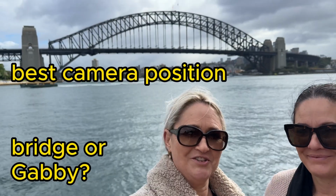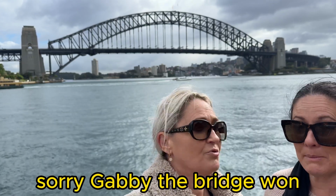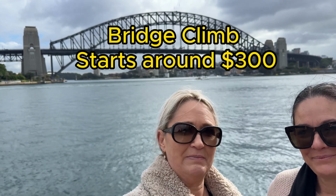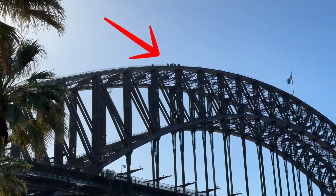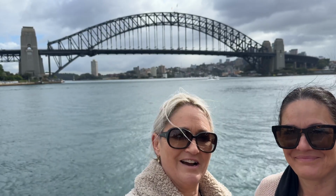One of the things you can do while visiting Sydney is do the Sydney Harbour Bridge Walk, and you can climb up to the top. Now there's a load of people up there at the moment behind us that are climbing. I don't think you'll be able to see them, just ants. We're not doing the climb. I'm slightly afraid of heights. Me too. But you can do the climb, and I'll put the prices and the details in the links below.